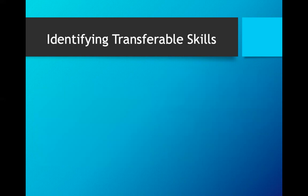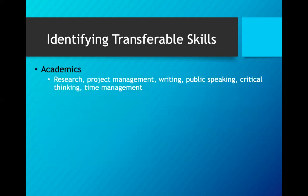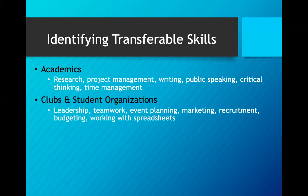So let's begin by identifying some of the transferable skills that you may have had the opportunity to develop so far. So for many students, through their academics, whether that just be classes or projects they've worked on, they may have had the chance to develop research skills, project management, writing, public speaking, critical thinking, and time management.